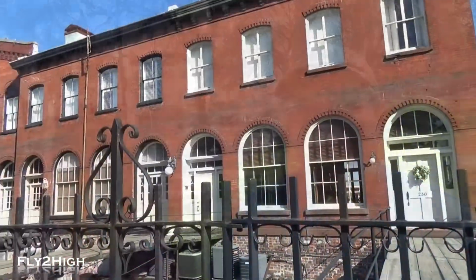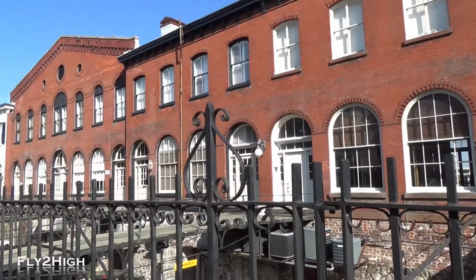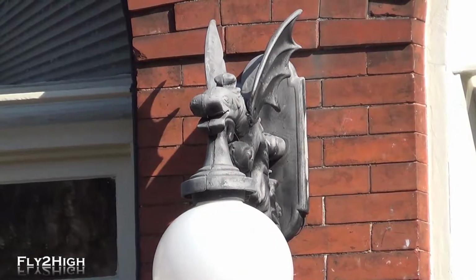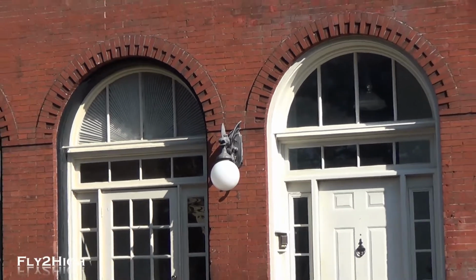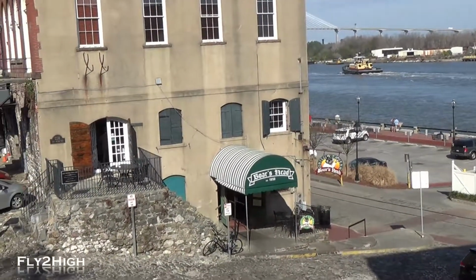Savannah is one of America's oldest and most historic cities here on the East Coast. It dates to the very, very earliest days of America. Indeed, the town dates back to 1733. It was the original capital of the newly established English colony of Georgia. Along the riverfront are all these fantastic old warehouse structures, dating from an earlier era.